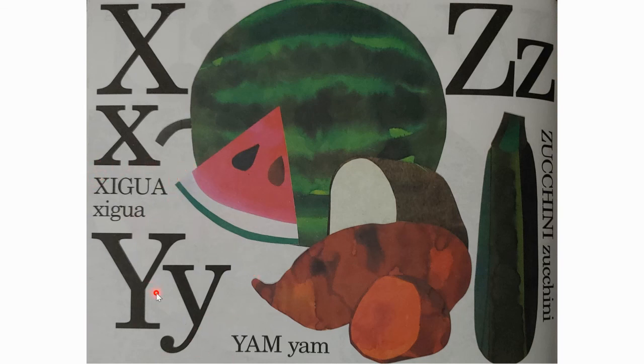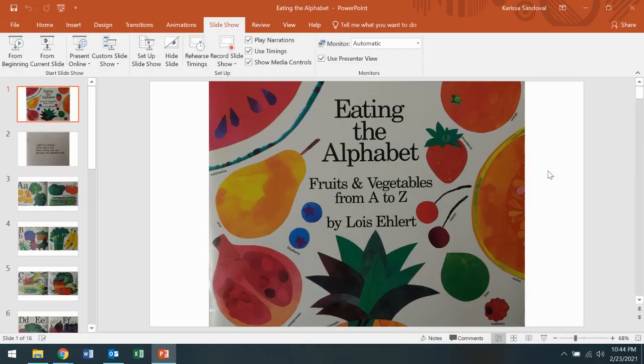Here for Y, what does Y say? Y says yeah, like in our yam. And what is the last letter of our alphabet? Letter Z. Letter Z for zucchini. Zucchini. All right, that was all of our letters.